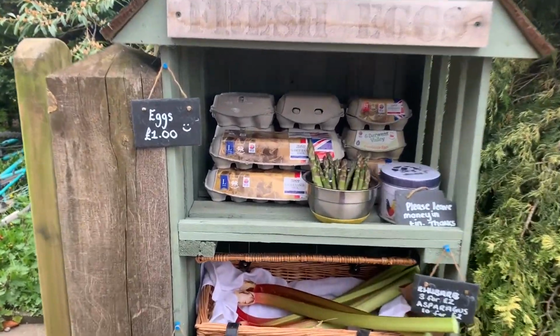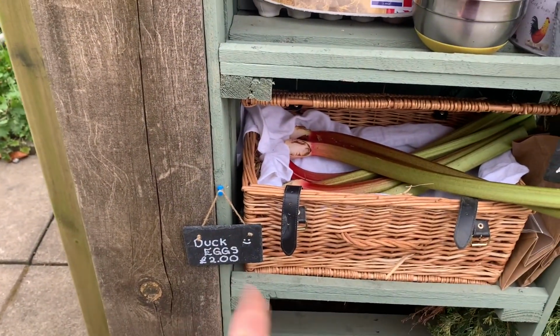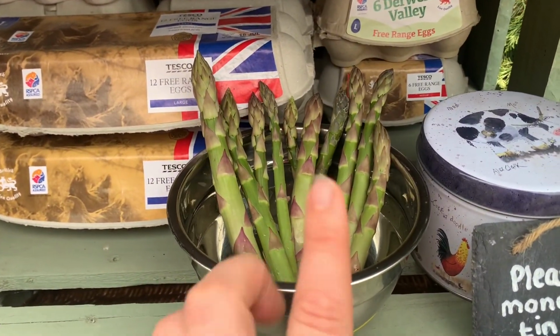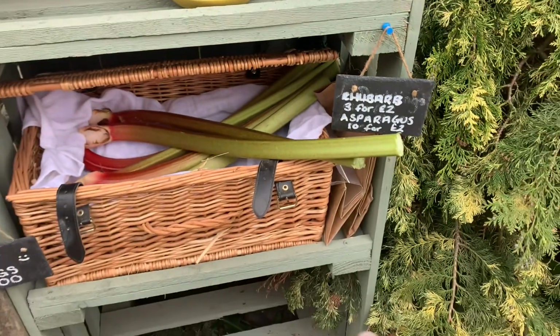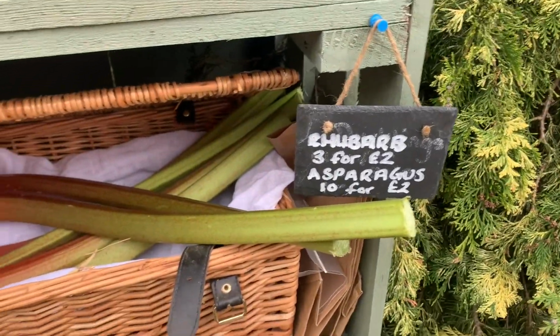There's the stall set up for the day. We've got hen's eggs for £1. Duck eggs are normally £2, but we haven't got any. We've been wiped out. I've put some asparagus in there, just 10, and I've put those for £2. Don't know how that sounds. And then some rhubarb, 3 for £2.